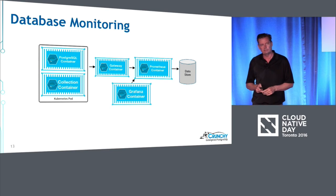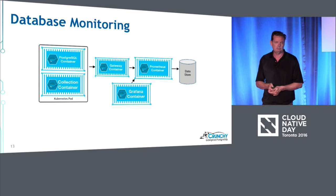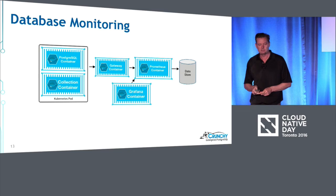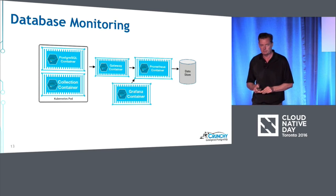And then I use something like Grafana. Again, all very well-known, stable, open source projects, containerized, and now I've basically got a custom Postgres metrics collection and graphing dashboard with, again, a very little bit of code. And I think that's really the future. Again, a nice aspect of using open source projects.